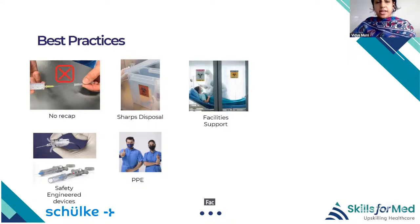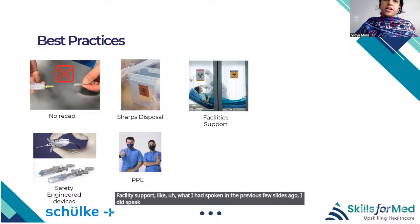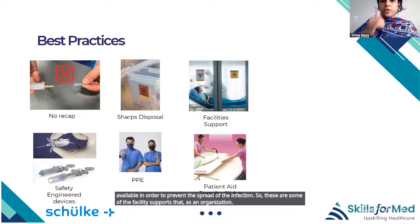Facility support, like what I spoke about a few slides ago, I did speak about infrastructure: how safe can you make the workspace to ensure that there is no crossover whenever people walk in, to prevent sharps injury from occurring, or what is the level at which you have your isolation facilities available in order to prevent the spread of infection. These are some of the facility supports that an organization needs to be looking into.